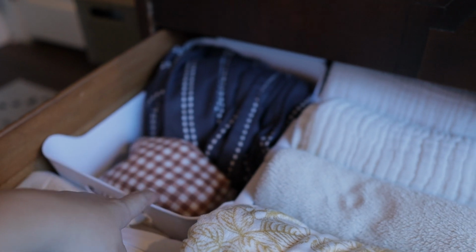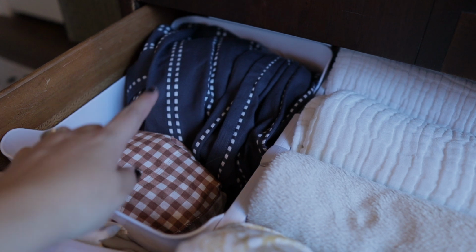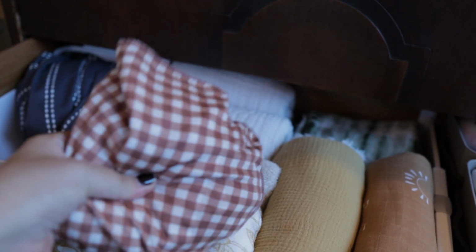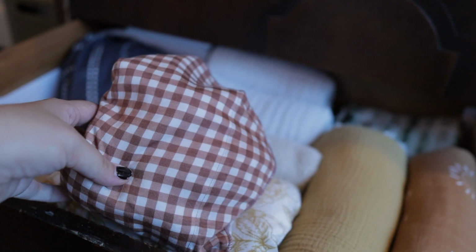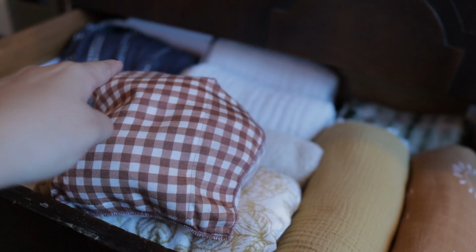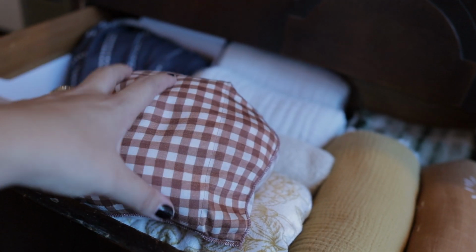And then inside of this little bin is where I have two of my carriers. These are both from Solly Baby. This one, oh my gosh, is so freaking soft. You guys saw me probably talk about this one in a vlog recently. I am obsessed. This is by far my favorite carrier for the newborn phase because it's so comfortable for their tiny little bodies. I feel like it's the most secure carrier by far. So during the first probably 3 months, this is going to be the carrier that I use exclusively.